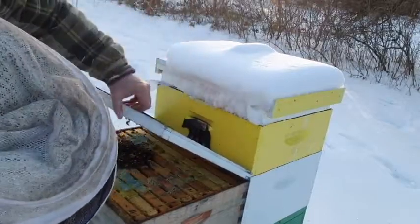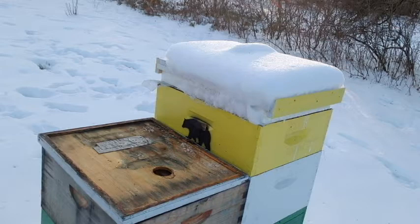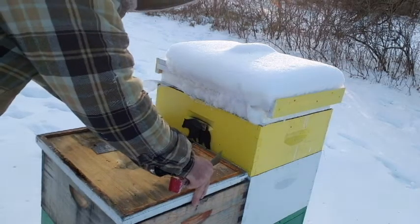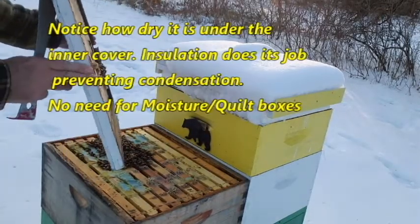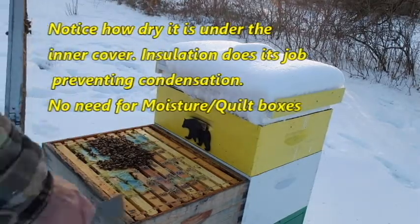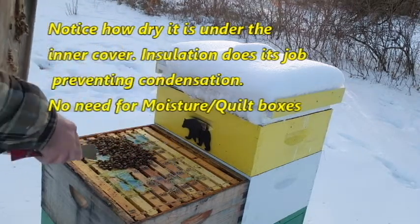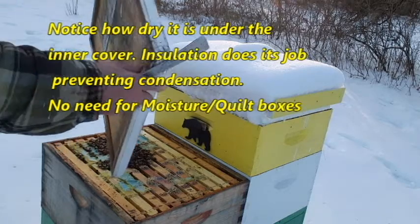Woo! Okay. These guys are really up there. You can see the cluster there, and they're, like I said, up there. We've got, actually, that's good honey there. We've got plenty of honey on there, but you know, I'm still going to give them their feed.